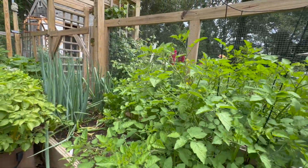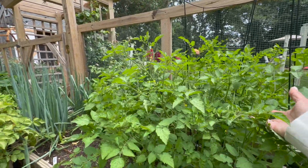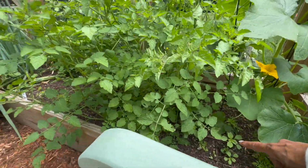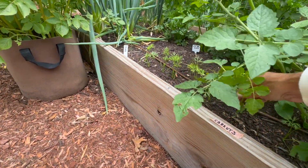These tomato plants right here are volunteers from last year. These are the spoon tomatoes. I wasn't even planning on growing these this year, and they're taking over this bed. Because under here, I do have carrots growing. So I might pull out one of these tomatoes. Because see the carrots? Oh, here's another one. Let me get rid of this one.